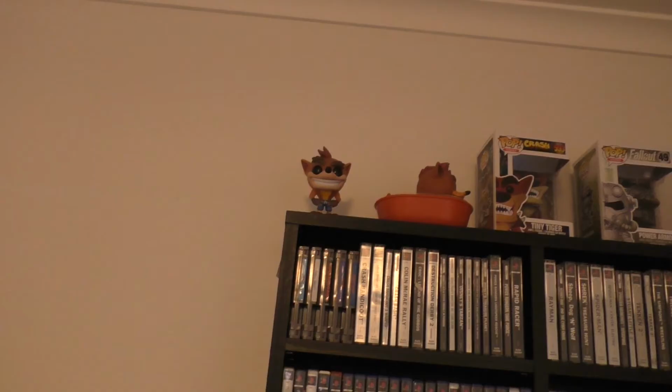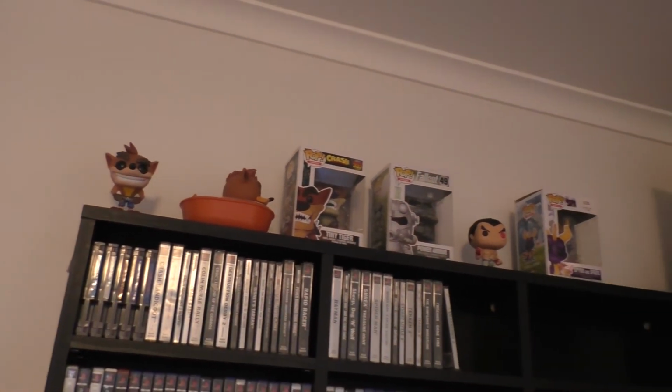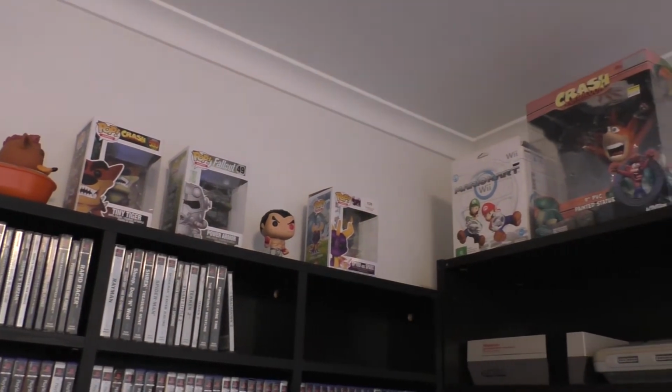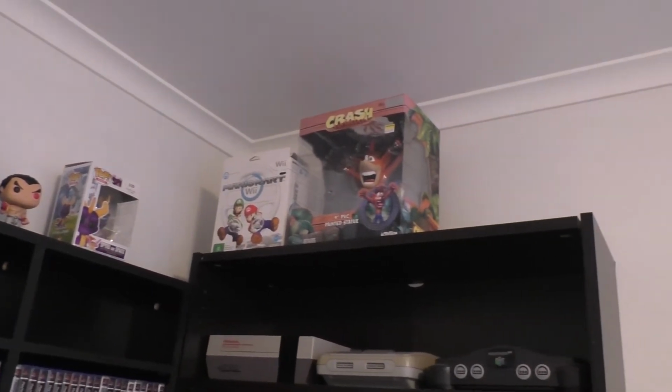From left to right, you have the video games and its shelves. On top of the shelves, you have the Funko Pops of different characters, including Crash Bandicoot, the Brotherhood of Steel, and Spyro, to name a few. You also have the cardboard box of Mario Kart Wii's wheel, and the statue of Crash Bandicoot because one accessory of Crash is never enough. It would be nice to have a Crash Bandicoot pillow as well, and I think I'm taking this obsession way too far.